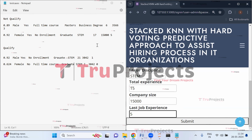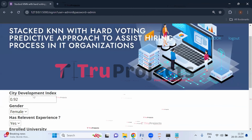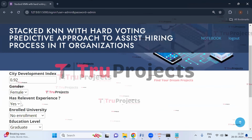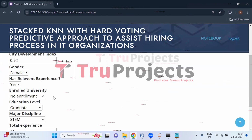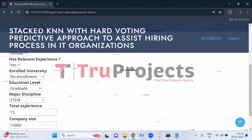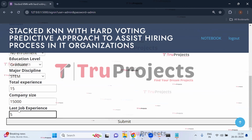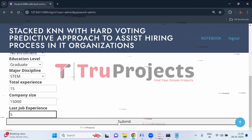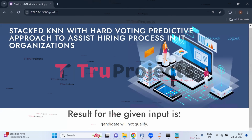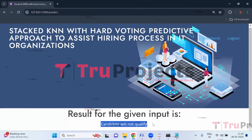So here I have entered all the values. So here we can see the city development index is 0.92, gender is female, relevant experience yes, enrolled university no, education level is graduate, major discipline is STEM, total experience 15, company size is 15,000 and last job experience is 5. Now click on submit button. So here we can see that the candidate will not qualify based on the information which we have given.